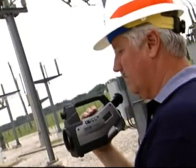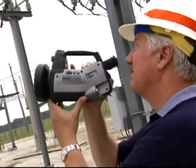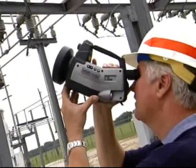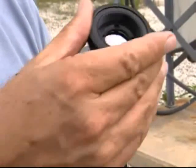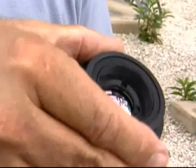FLIR Systems makes a complete suite of lenses for both their P-series cameras and the E-series cameras. The lenses are very easy to interchange. When you need to add an additional lens, it just plugs in with a quarter turn, and it's automatically sensed by the cameras.